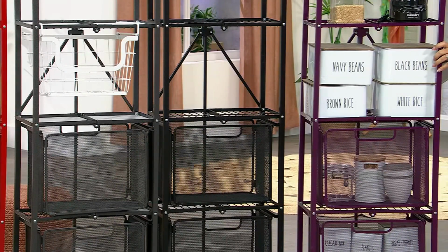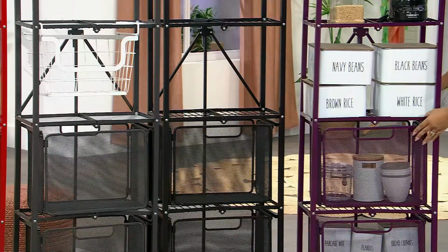It's such a great way to multiply your space and get your countertops back. Get your countertops. I hate cluttered countertops. Let's put it here and get those countertops back and give you that.